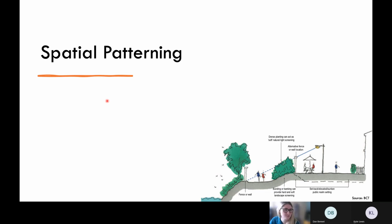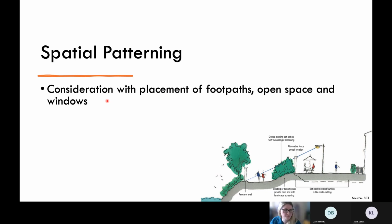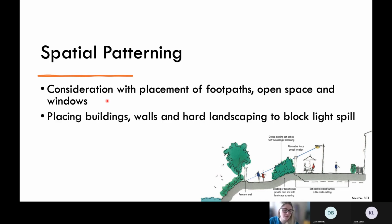So another solution is spatial patterning. This is basically the considerate placement of particularly light-producing areas of your development to avoid key bat habitat. So there's consideration with the placement of your footpaths, open space and windows to avoid areas that are going to be subject to a lot of light spill. And then there's also the potential to place hard landscaping schemes to block the spill to key bat habitat.